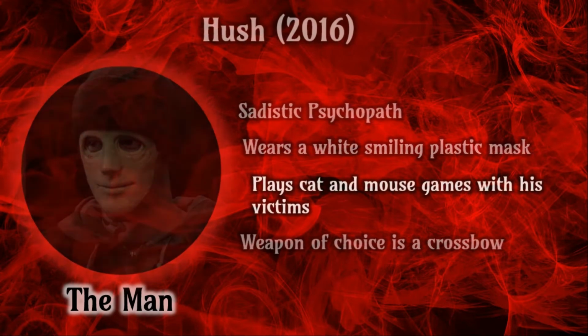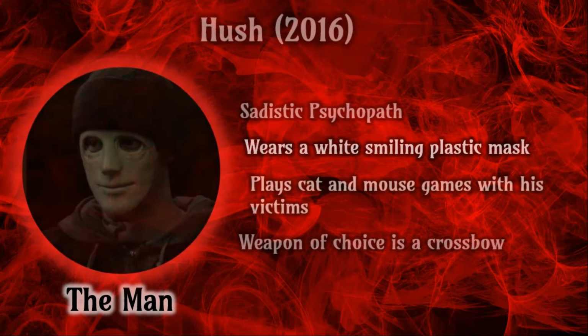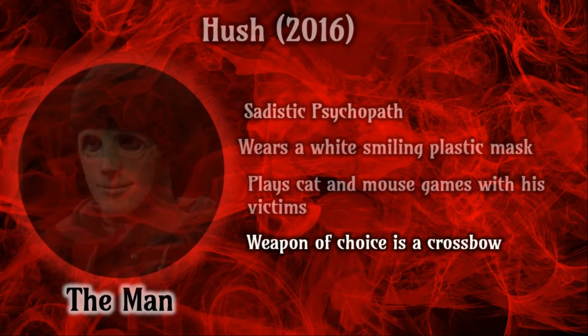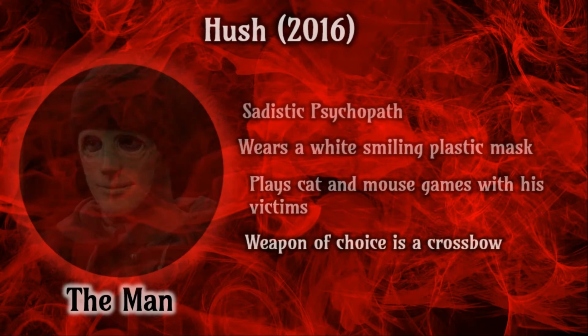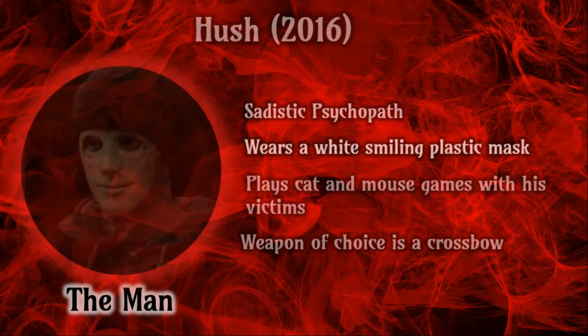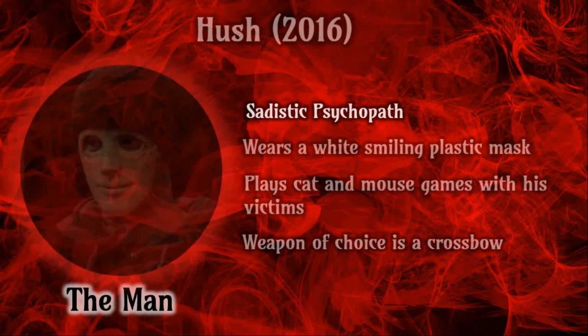The mask is not there to protect him, it is there to create more fear, more panic in his victims. He is a sadist to the fullest. He loves the fear and terror that he places in his victims, and the mask is just another part of that. It's a performance, and that is all it is.